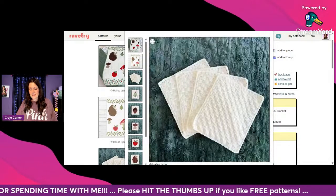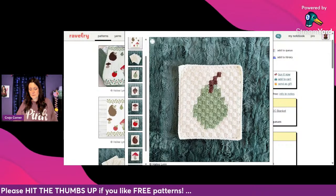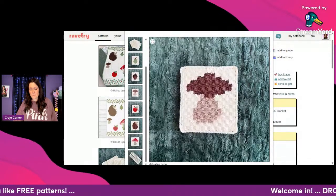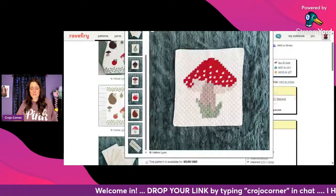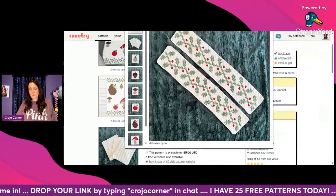So here are the plain squares that you need to make. And I'll go through and show you each one of the motifs. How fun would that be? And then you just sew them all together. Or you can make a blanket with just one or two of the designs. Like you could do a whole mushroom blanket. And then here's the border.